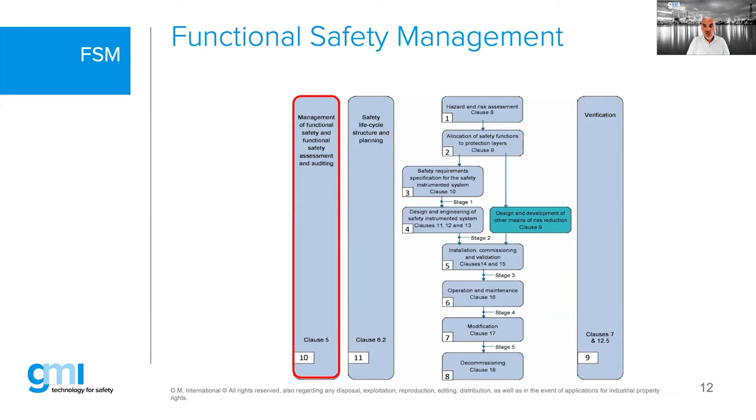And what you see here on this slide, for those who are not familiar with the standard IEC 61511, or when maybe people from the US or the North America region are watching the webinar now, well, this is called with you the ISA 61511. That's the version 2018. With us back in Europe, that's the version 2016.